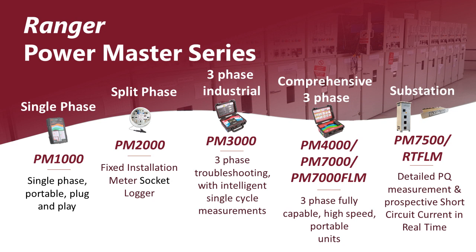That's from our PM1000, our single-phase monitor, through to the PM2000, a split-phase monitor only available in the US, through to our three-phase offerings including the PM3000, PM7000 and our substation monitors.